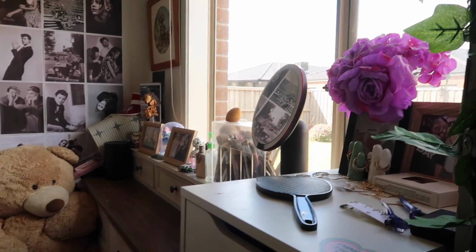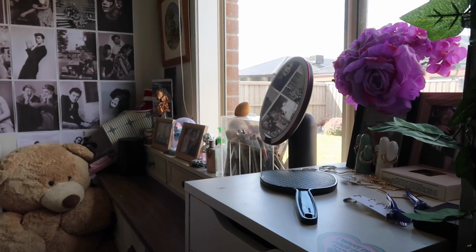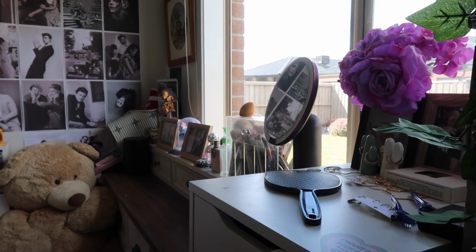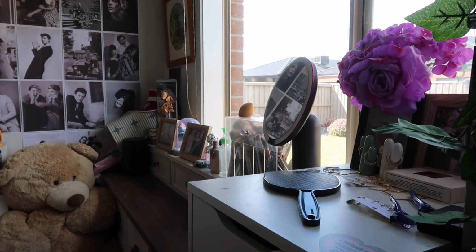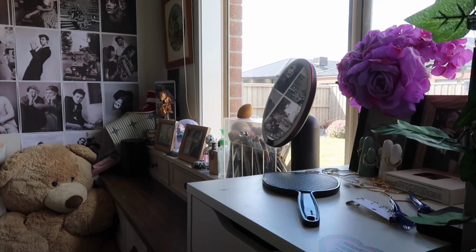Okay, so moving along from my bookshelf, which is obviously right here, we have my makeup vanity. Now I have done a makeup collection. I think I've done about 3 of them. I think I'll leave them linked down below, but I haven't done an updated one because it's very similar to my other ones. But I'll give you a rundown of what I have in my collection. I'm not going to go through everything like I did with the books.